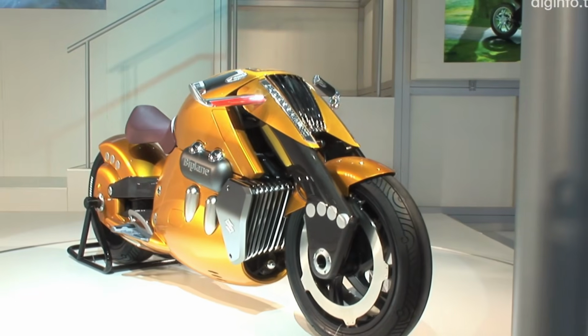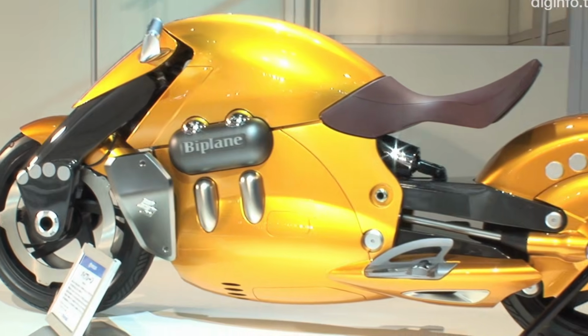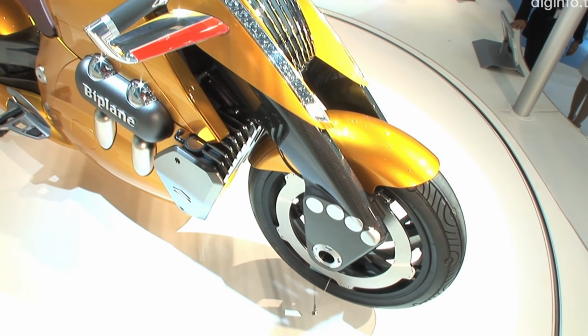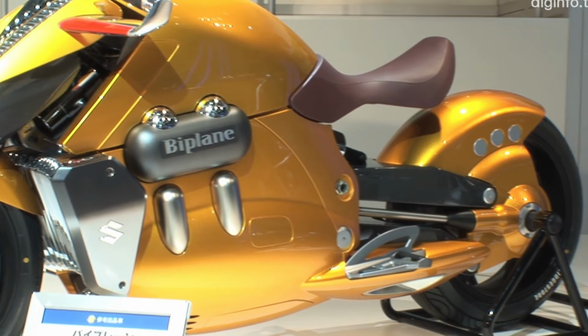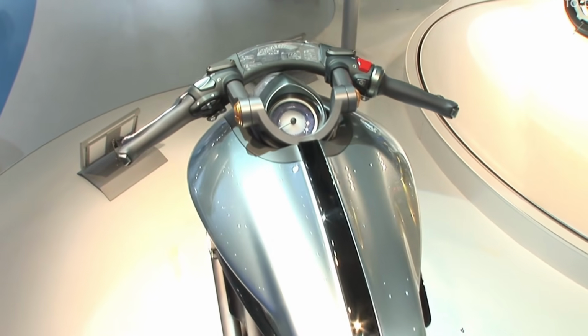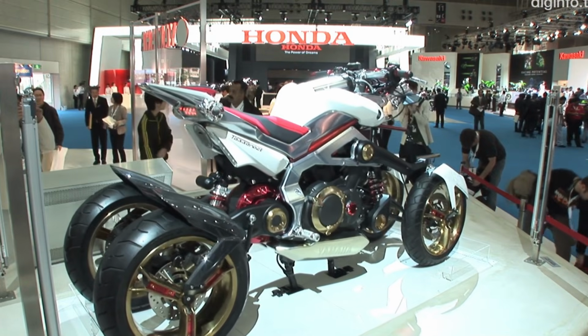Now, Suzuki never planned to actually sell this bike. It's a concept, a glimpse into what's possible. But it perfectly shows off their creativity and engineering chops. If concept bikes like this blow your mind, stick around. There's more wild designs coming up.